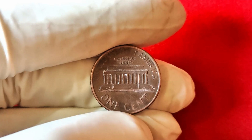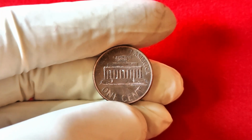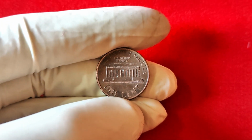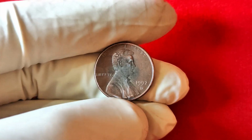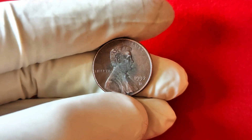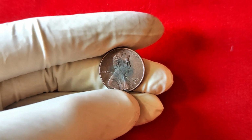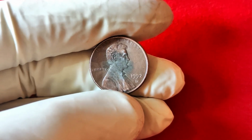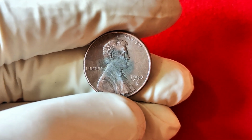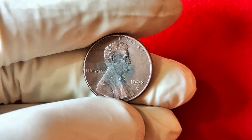But here's the thing: millions of people overlook this treasure every day. What if you've been passing it up too? Stick with me until the end, because we'll reveal exactly how to spot this coin, its current market value, and why time might be running out for you to cash in. Imagine this: it's 1992, and the US Mint produces billions of pennies.